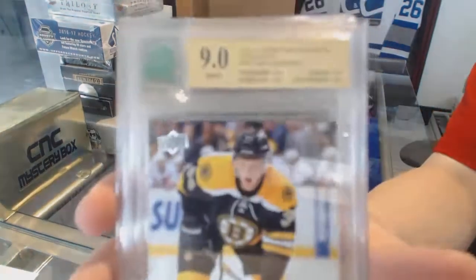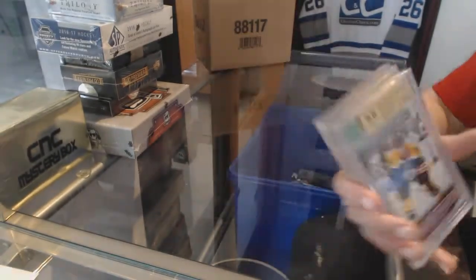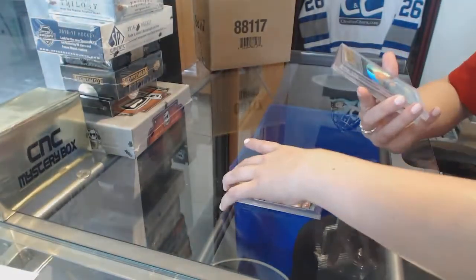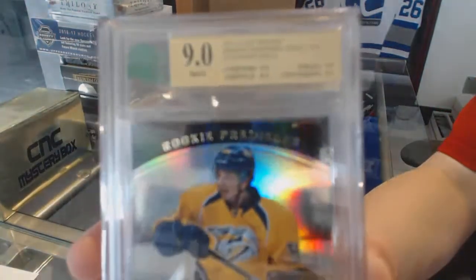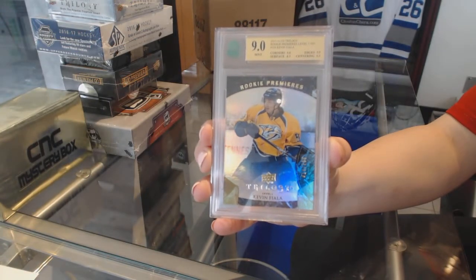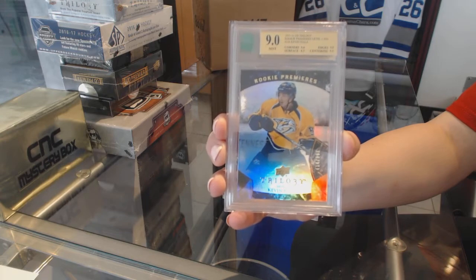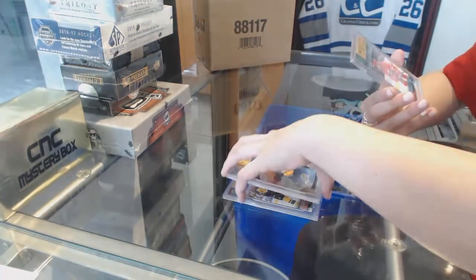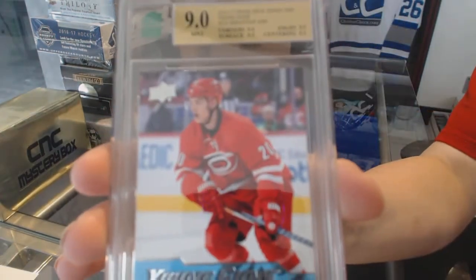Graded 9 Young Guns for the Boston Bruins, Carl Soderberg. A graded 9 Trilogy rookie number to 999 for the Nashville Predators, Kevin Fiala. No, I ran them, the teams, 5 minutes ago. They were done a few minutes ago, Carl. And a graded 9 Young Guns for the Hurricanes of Sebastian Aho.